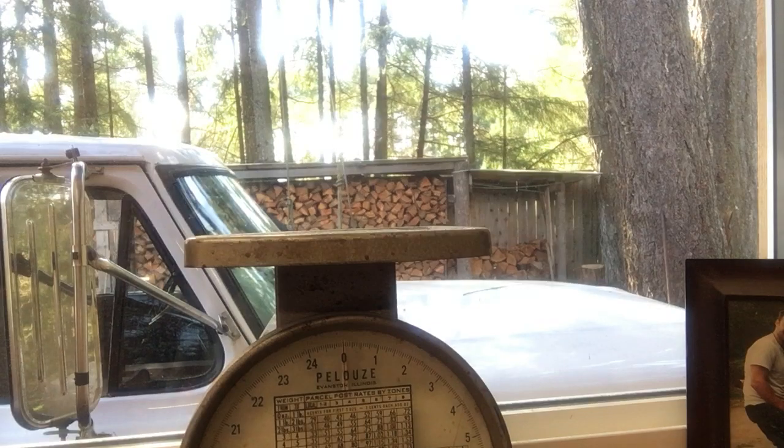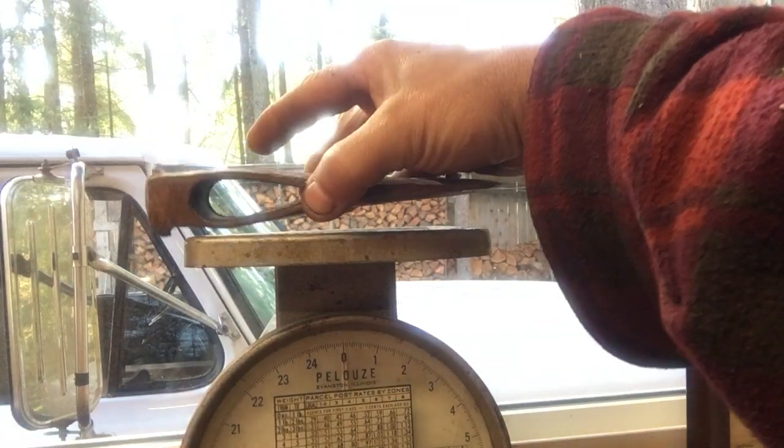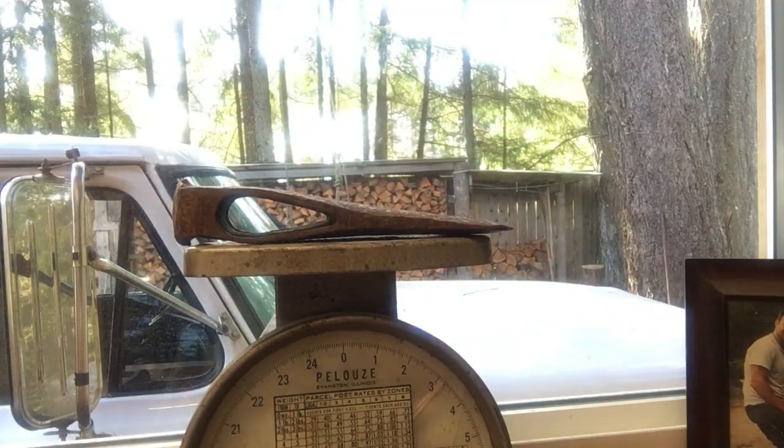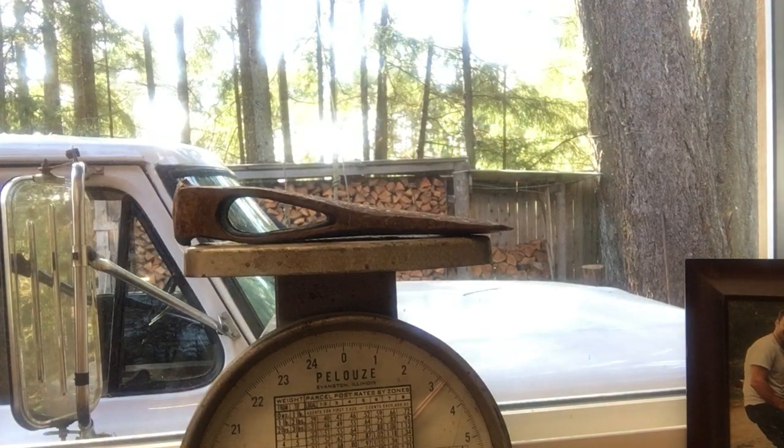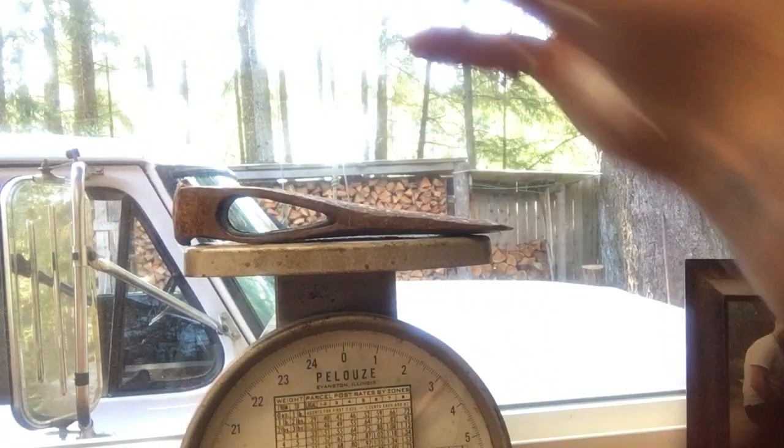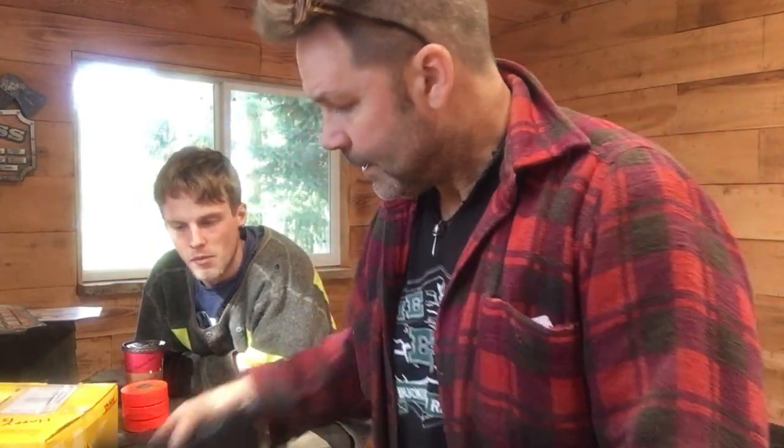On the light side or heavy? Heavy side. It's just over 3. Yeah, 3 1/4. 3-pound head. So that's about 3 1/4, friends. Pretty cool. You're right about that. Yeah, that's nice.